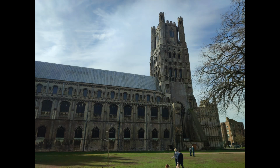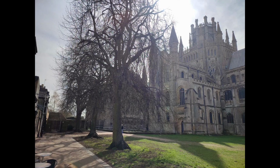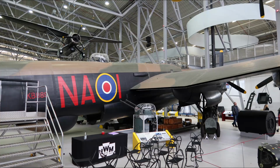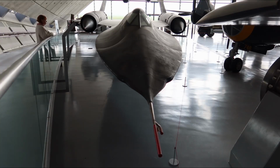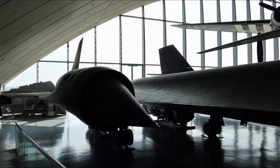And out and about in the surrounding area, you have Ely. That's Ely Cathedral there. Lots to do around Ely. Great market. We also went to Duxford, as you can see in the pictures. I'm a bit of a plane nut, so we went to the Duxford Air Museum. But there's also Cambridge, March, lots of beautiful places. Too many to mention, to be honest. You really do need to look at the area around Cambridgeshire.